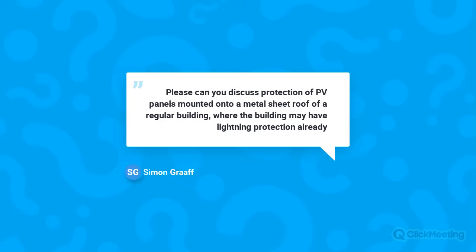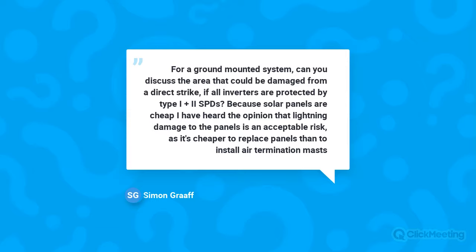Okay. Then next, for a ground mount system, can you discuss the area that could be damaged from a direct strike if all inverters are protected by type 1 plus 2 SPDs? Okay, so because solar panels are cheap, I have heard the opinion that lightning risk or lightning damage to the panels is an acceptable risk, as it is cheaper to replace panels than to install air termination masts. This is something that we do get often. We do a lot of simulations around this and test this.